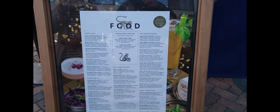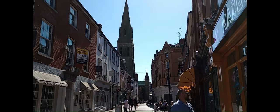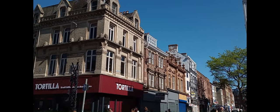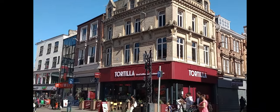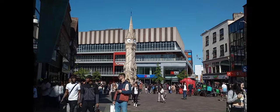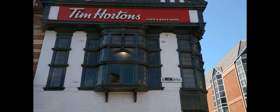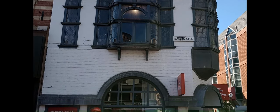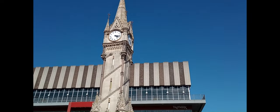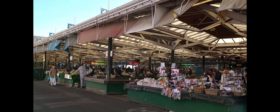Glee, Indian street food. And the street names are all obviously dating back to medieval times: Silver Street, Cheap Street. East Gate. Grand old building. It's now a cap and bait shop. Victoria Parade leading up to the Leicester Market.